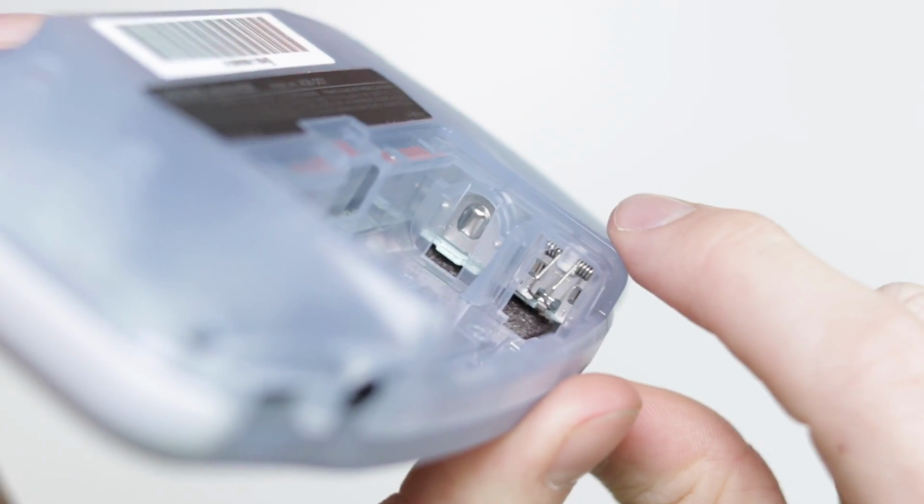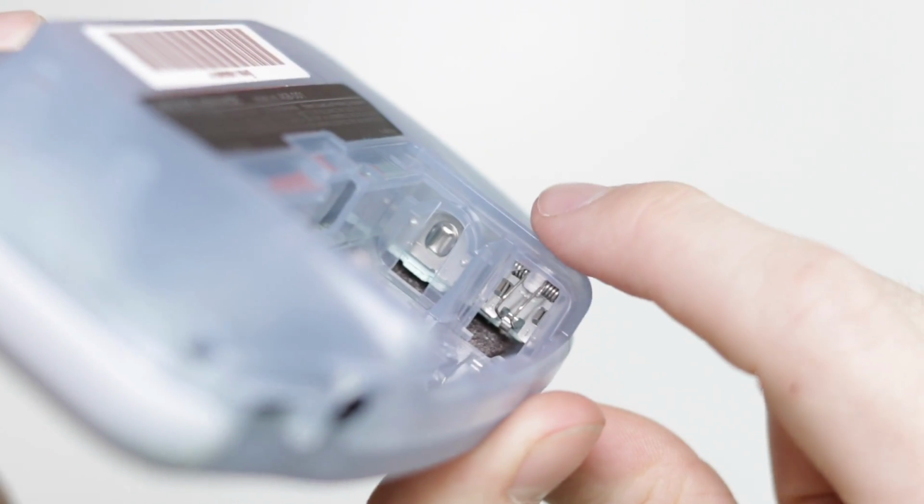The battery contacts don't look like they have ever seen a battery. So with this sort of thing, I can't imagine it's worth Nintendo's time to actually delve in and find out what is wrong with the Game Boy.